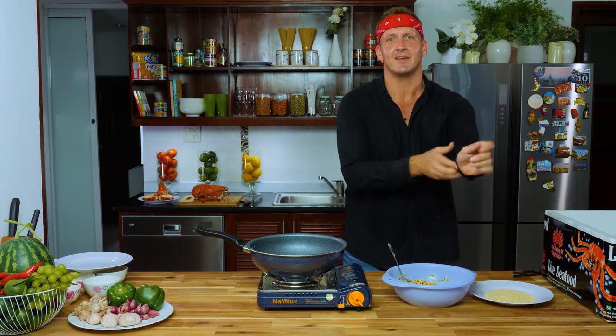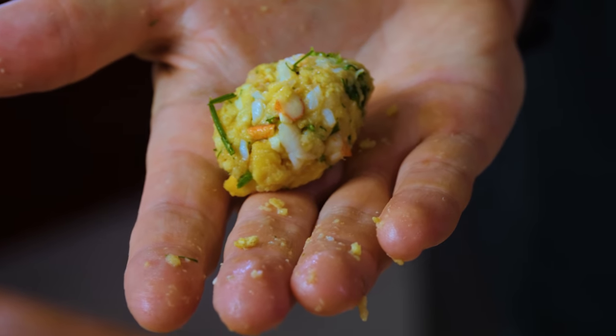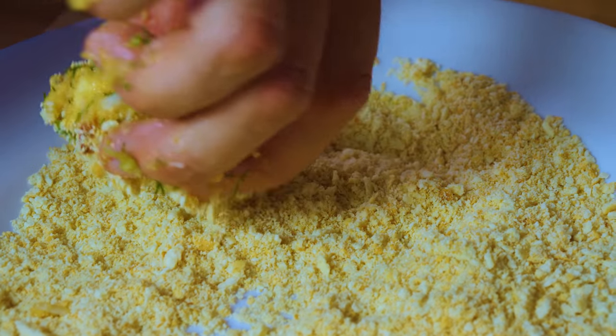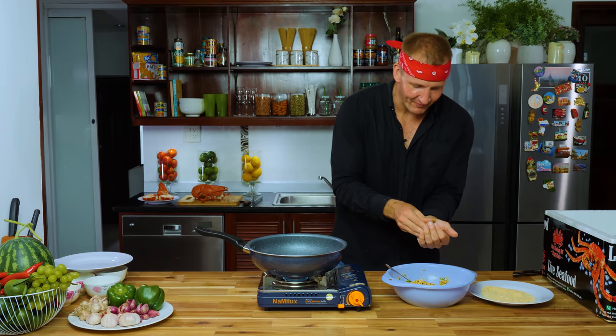Traditionally with your cake, what you're gonna wanna do is bake it and then fry it. We don't have time for all that, so I'm just gonna make these cakes smaller. You see? It's like a chicken testicle size. I'm gonna put it in these crumbs here, and then I'm gonna throw it in. Here we go. I think it's working. I think we're doing it, guys. So I'm gonna make about 5 or 6 more of these.